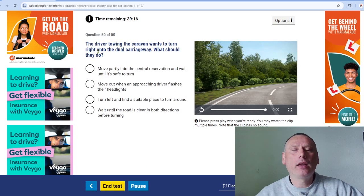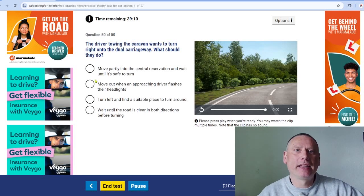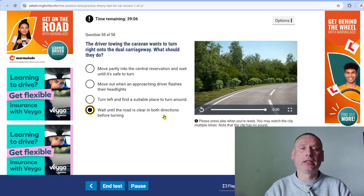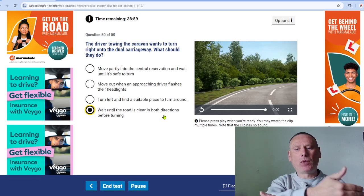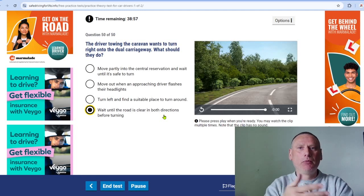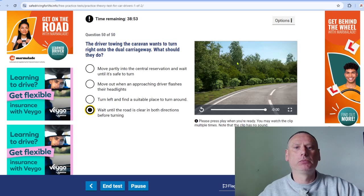Okay, the driver with the caravan wants to turn right into the dual carriageway. What should they do? They should wait until the road is clear in both directions for turning. If he didn't have his caravan, he could have turned more or less into the island and waited there. But because he's got the caravan, that'll be blocking the carriageway. We don't want that, so he needs to wait in the side road for it to be completely clear before he comes out. Okay, end the test.